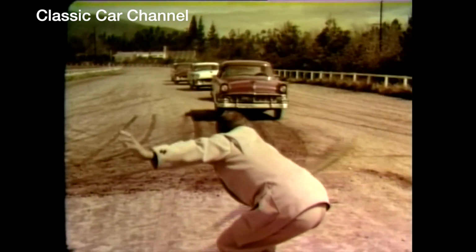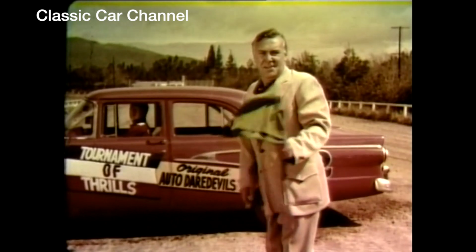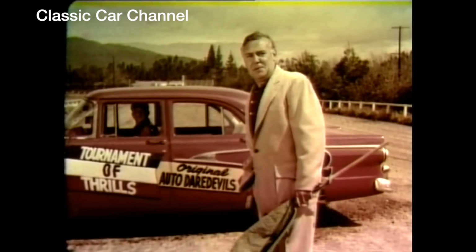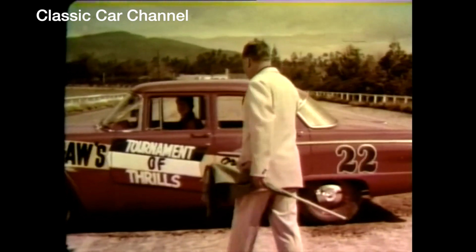But what about the safety of the drivers? Well, let's ask the man who runs this show, Bill McGaw of the Tournament of Thrills. The truth of the matter is that our stunt drivers and their standard production 1956 Fords are a lot safer than most people driving on the public streets and highways today. Now here, I'll show you what I mean.